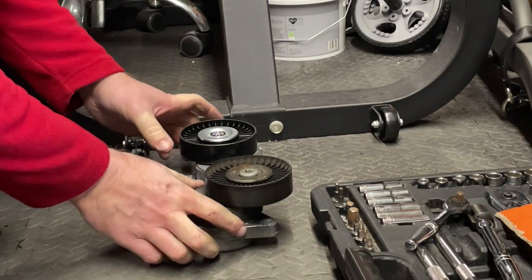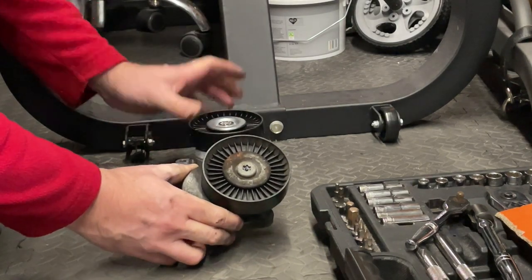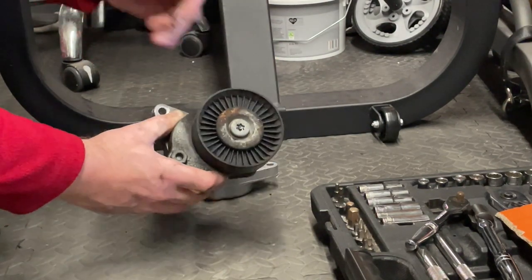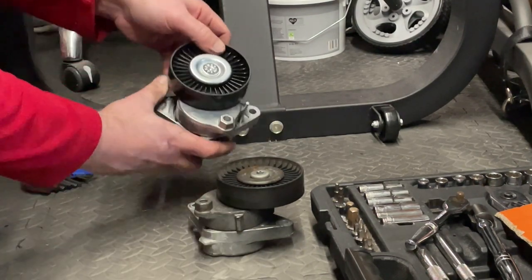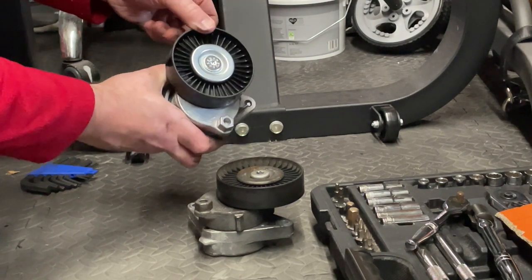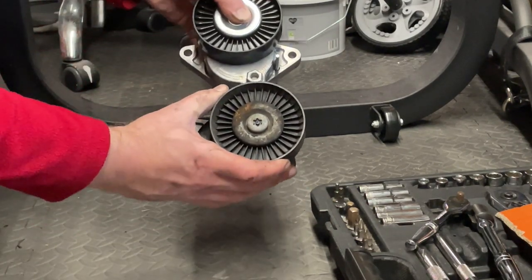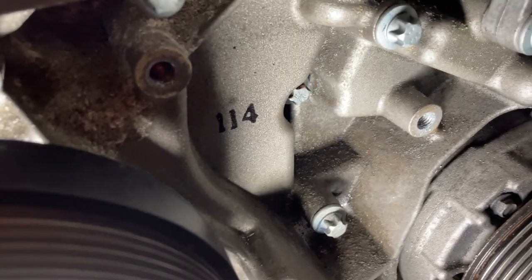Okay, old tensioner and pulley, new one. So the old one has a bit of wobble. I've tightened it back up since taking it off. New one, zero movement, zero noise. So there we go. Replace them. Stop some noisy belt movement.